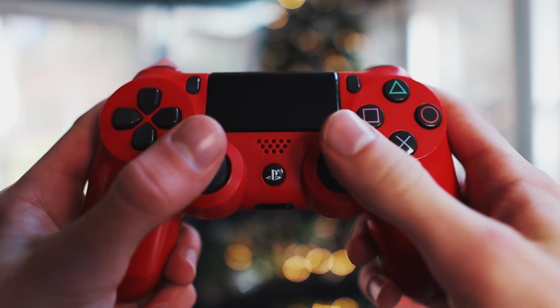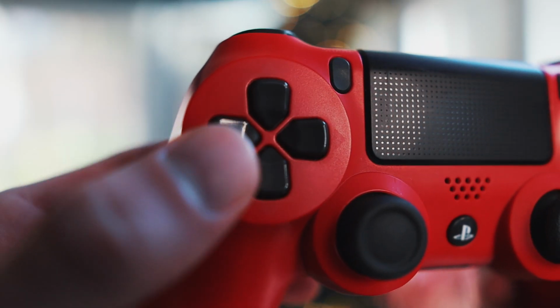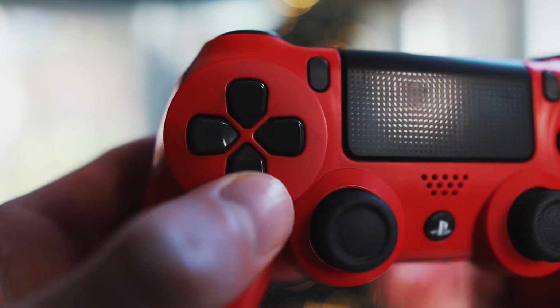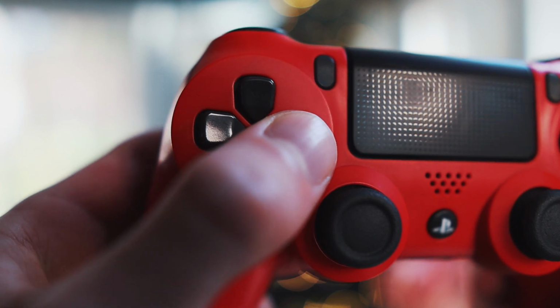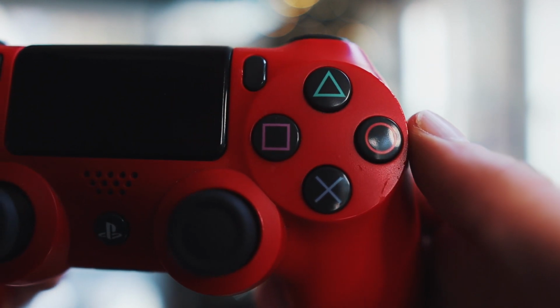The analog sticks for me are the perfect length apart for my thumbs. I do have probably normal sized hands, not huge, but not tiny either, so it works great for me. The D-pad's really satisfying. I haven't played any 2D platformers or fighting games, so I've only used this for switching weapons or whatever. The face buttons are fine, nothing to complain about really. Perfectly clicky and they work great.